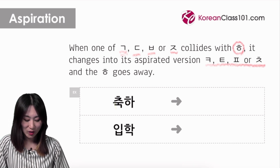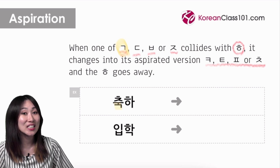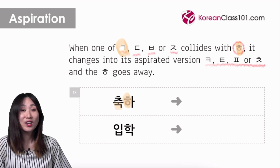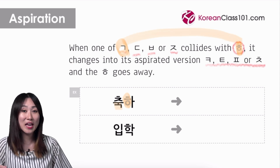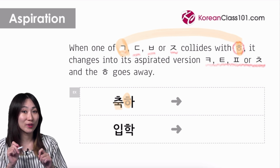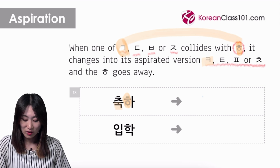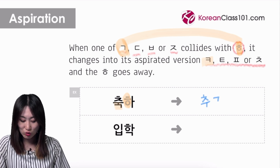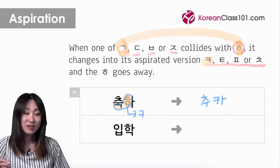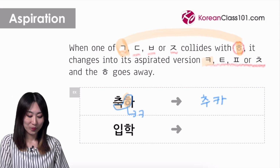We have this. 축. This has this 기억 pronunciation. Now we have this 히읗. So 기억 and 히읗, ta-da, they met. What happens is this 기억 is changed to its aspirated version. How? The pronunciation becomes 추, 카. These two sounds are combined as a k sound. Aha!